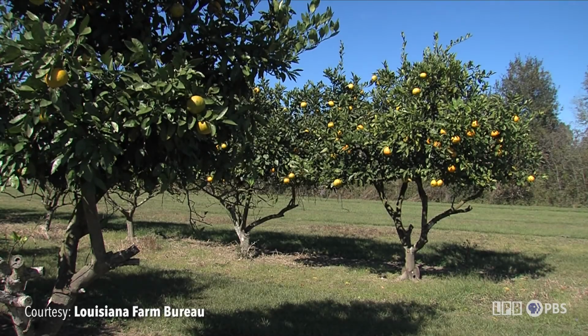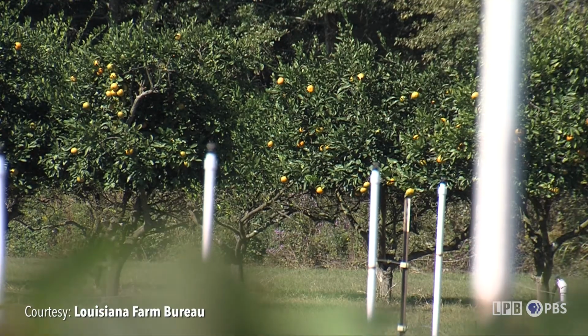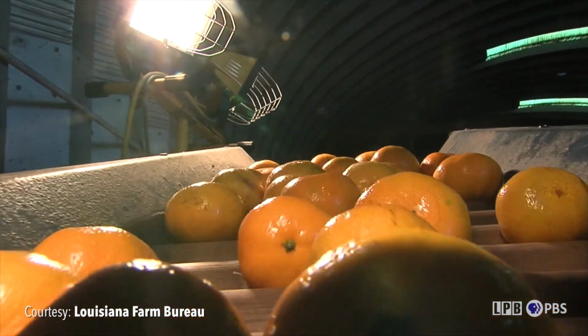Citrus trees are members of the rue family. Trees in this family produce fruits such as grapefruits, lemons, oranges, and limes. Citrus has a special history here in Louisiana that you may not know about.